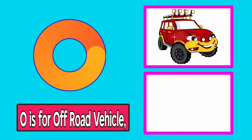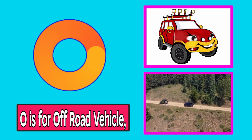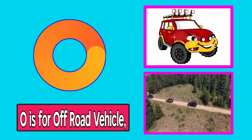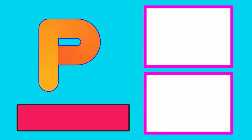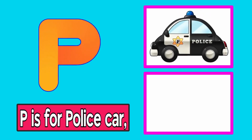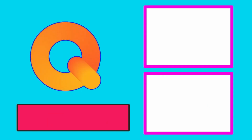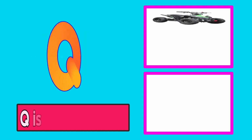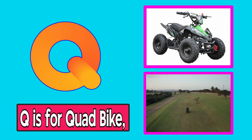O is for off-road vehicle. P is for police car. Q is for quad bike.